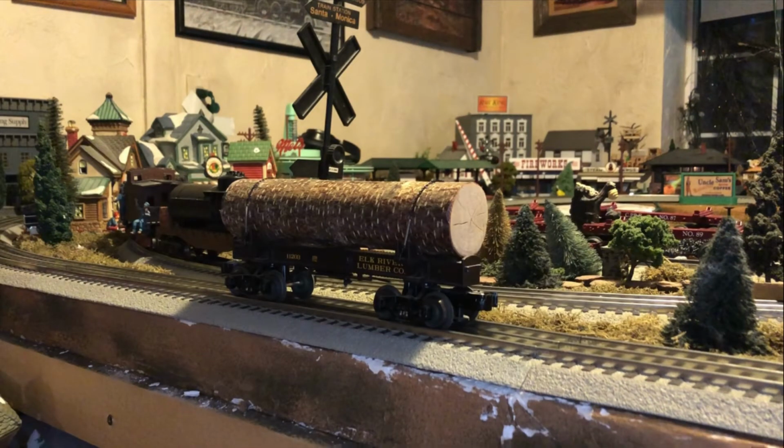Alright, what we have here is an Elk River Lumber Company skeleton log car. Now, unlike the other log cars, whose bodies are black colored, this one is a dark brown color, which totally sticks out to the other cars in my opinion.